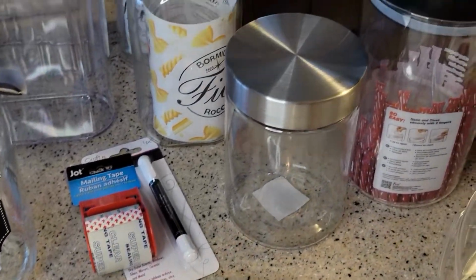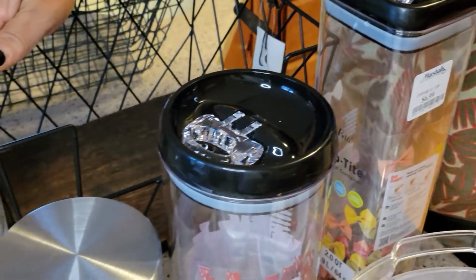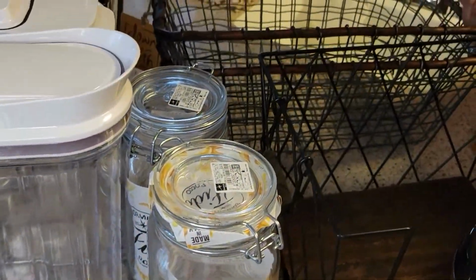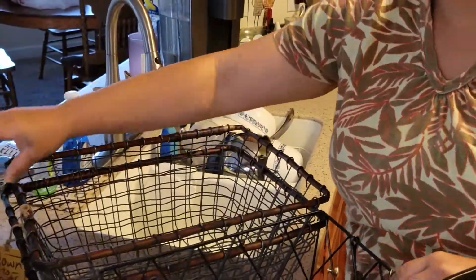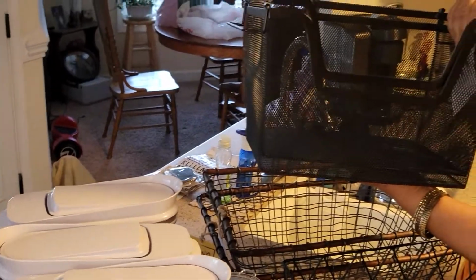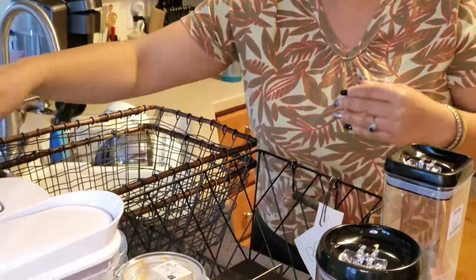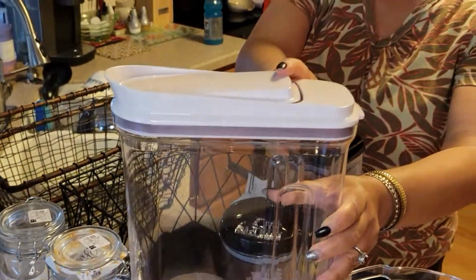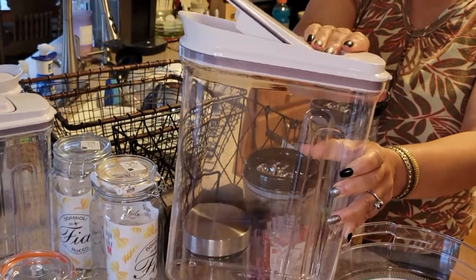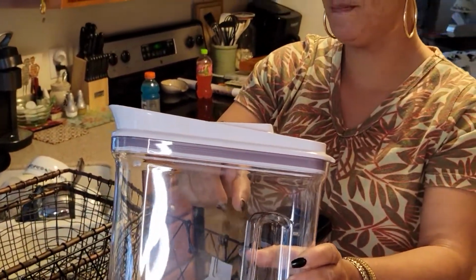And then I have a few things from Marshalls, Home Goods. The baskets are from Home Goods. But these two baskets that I found are actually from Ross. And we've got the cereal containers, and those are the poppers, and those are from Costco. They were two in a box, two for $19.99 from Costco.